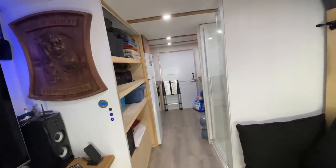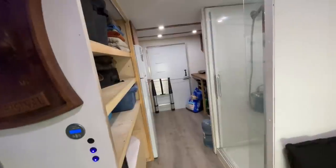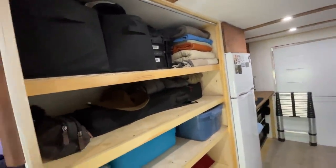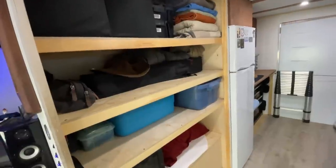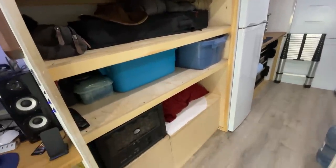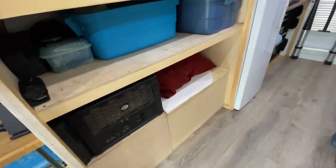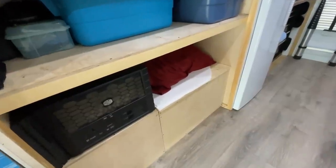As we work our way back, on the passenger side, I have ample storage. All my clothing, my guitar, paperwork, and electronics. And in the bottom box, I have my bedding, my blankets, my pillows, and my weights.